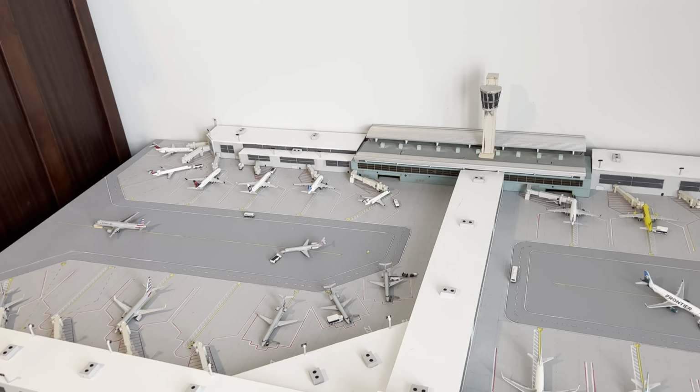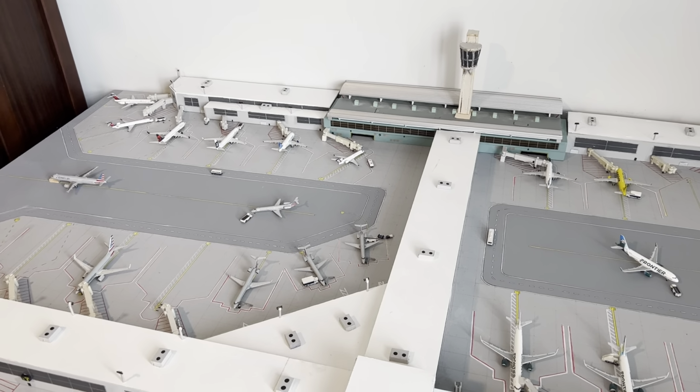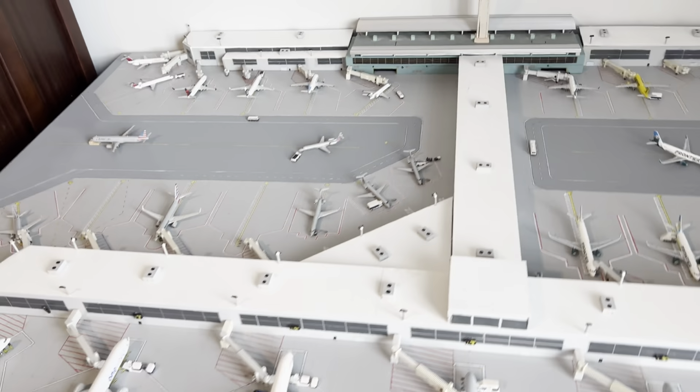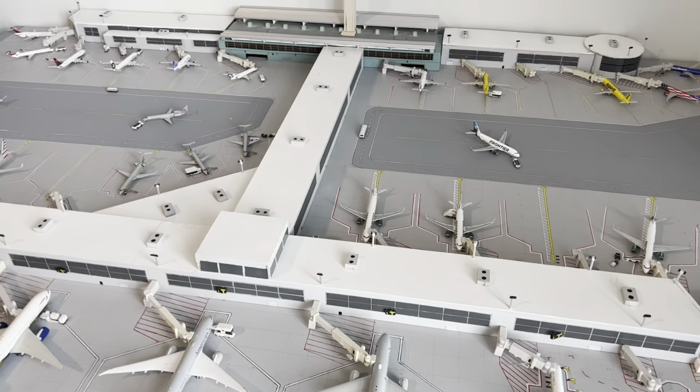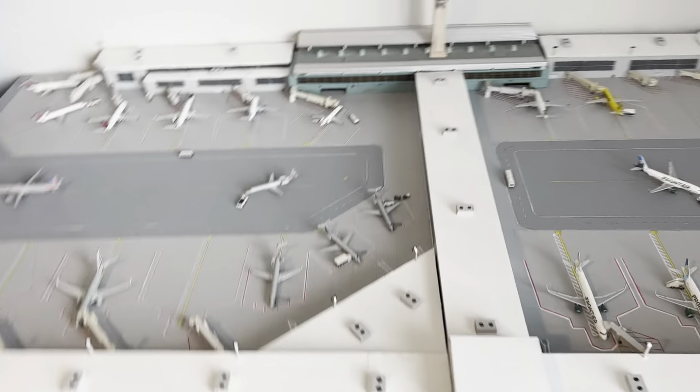I'm definitely probably going to be doing the airport updates like I'm doing the Southern Florida one, by time zone, so morning, afternoon, evening, and night. But right now this is just a whole kind of everything.